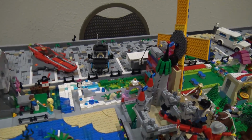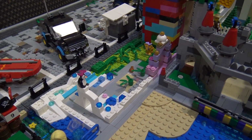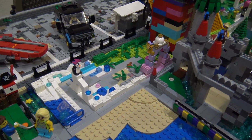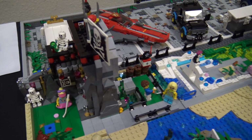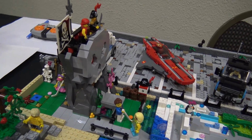And then the next hole is just a simple one that was made with some Friends poly bags. We actually had a no-show, so this one was done at the last minute, but it's still a lot of fun. And then the next one is a pirate one that I did, and we have a couple of moving features on that one.